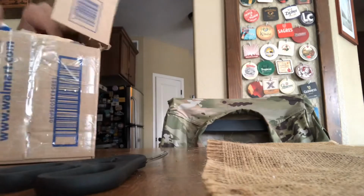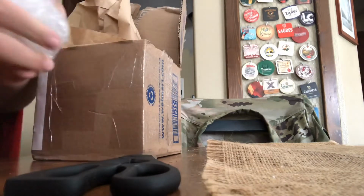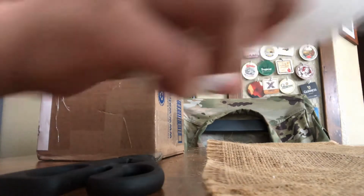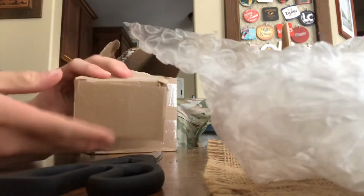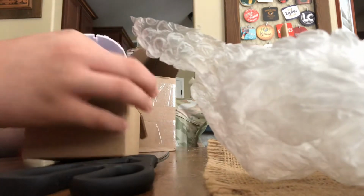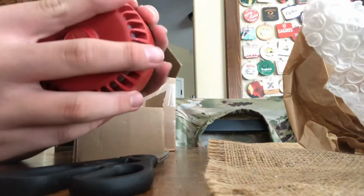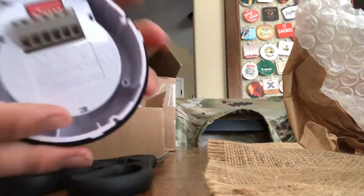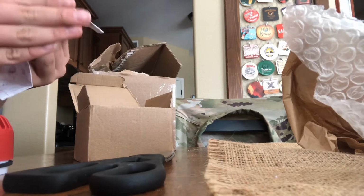So, we have some bubble wrap. This isn't the... Oh, there we go. We have some paper. And we have a box, right? And inside this box is something I've been wanting for a long time. We got ourselves a Roshni sounder, finally. Here is what it looks like. And then it comes with the instructions and everything right here.